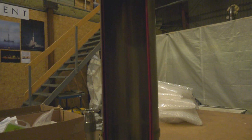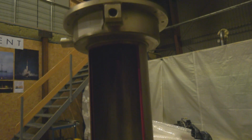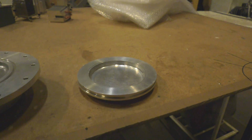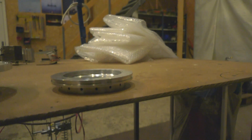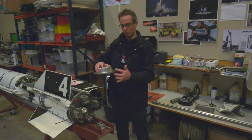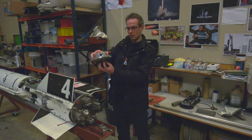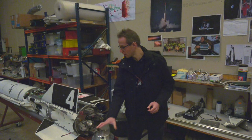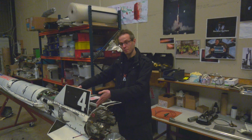So this is the combustion chamber. You can see the double wall construction here, and then on top we have the injector, and we have the LOX dome where the LOX will enter and then exit out into the engine. So the engine will sit here in the engine compartment.